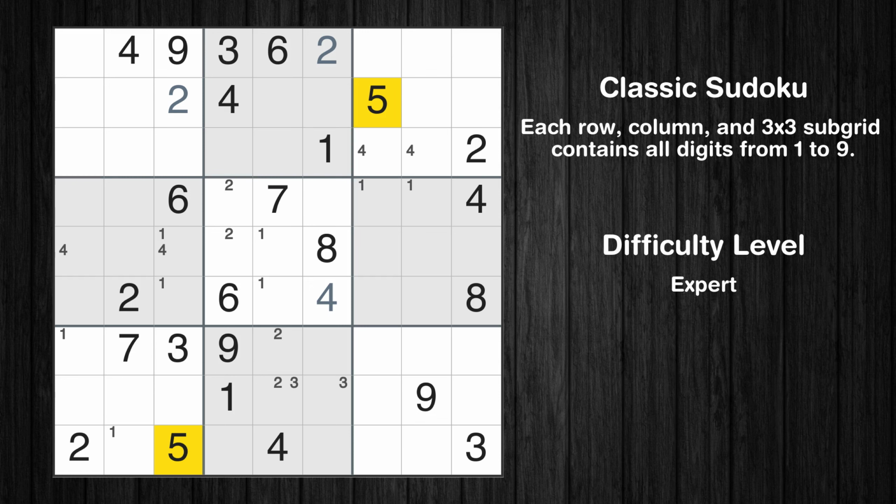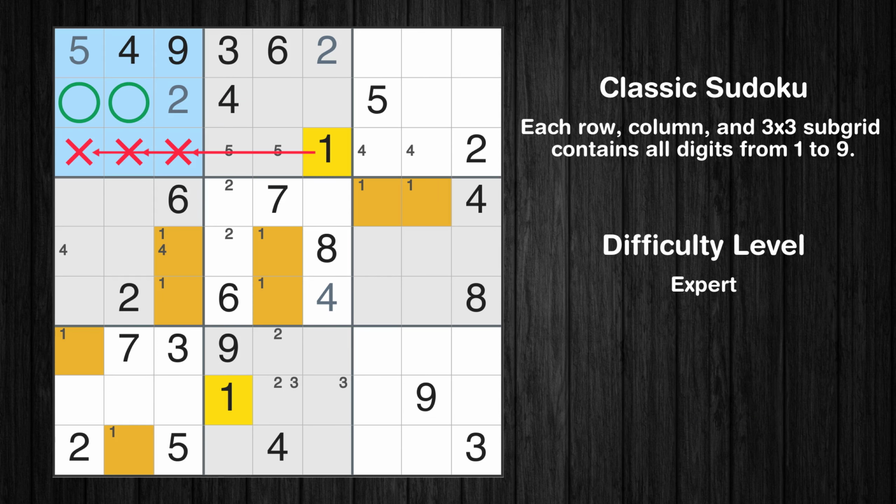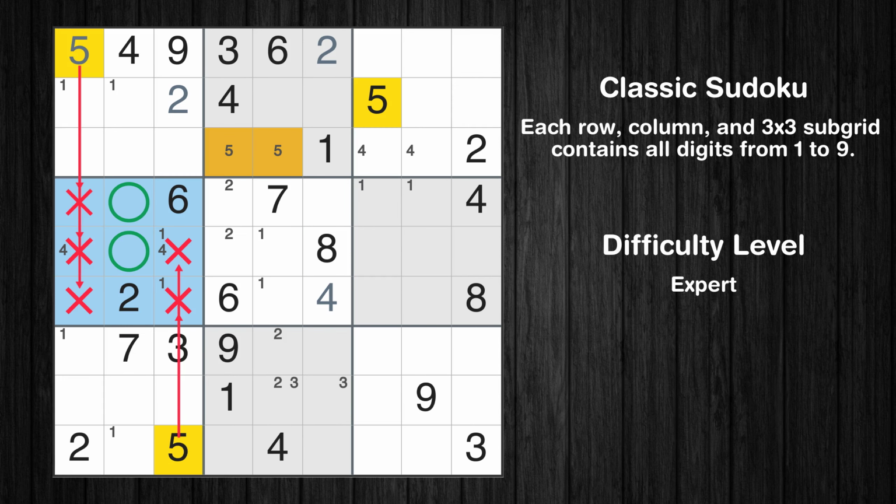Let's move to number 5. Only two positions left in the second box where value 5 can be placed. In the first block, the number 5 can be directly placed. Only two positions left in the first box where value 1 can be placed. Only two positions left in the fourth box where value 5 can be placed.